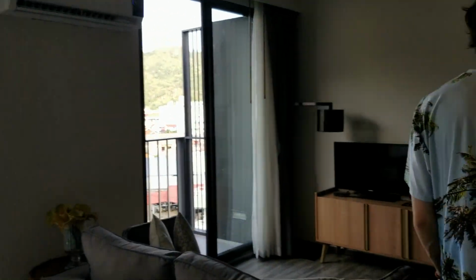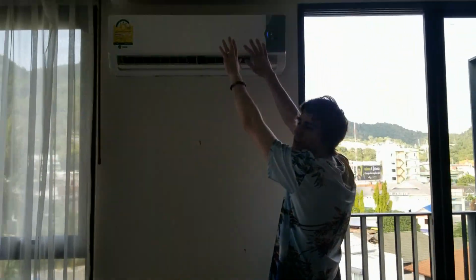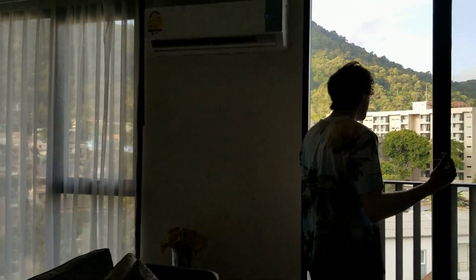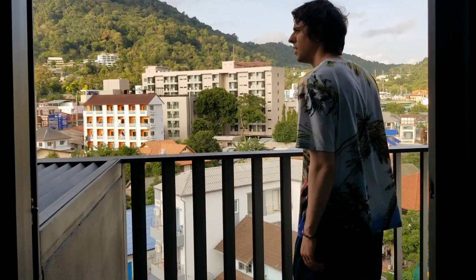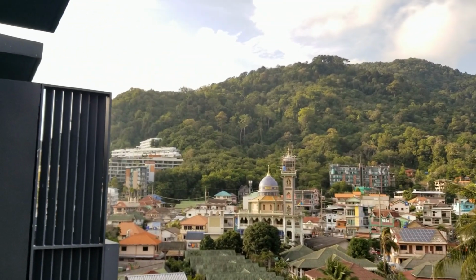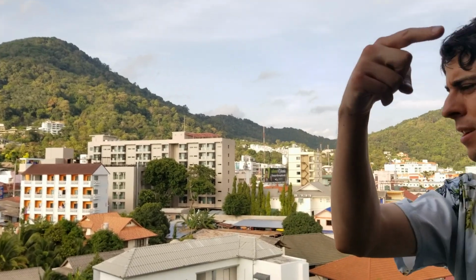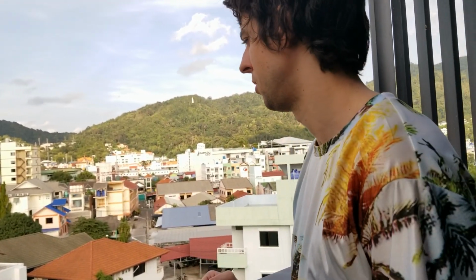Okay. Got the couch. Thankfully got air conditioning. We got this pump in here. It's like so hot. And then you got the balcony. Beautiful view. So the ocean is that way behind us, but we'll take you to the pool after this and show you the view.